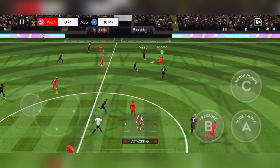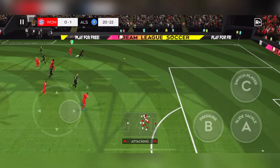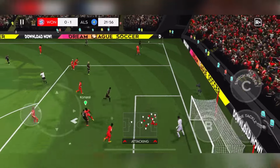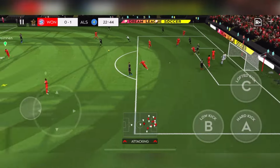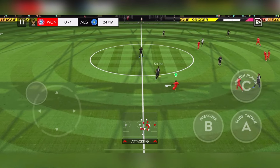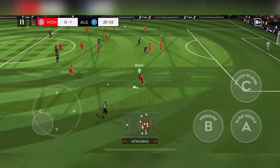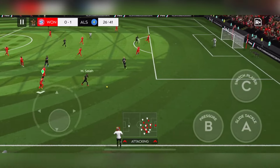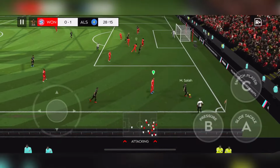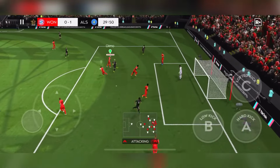Pass could have been better. He slid for the ball, but missed. He's got the ball and is in full sprint. He failed to connect with that tackle. Mo Salah. He's running at the opposition. It's off the bar.